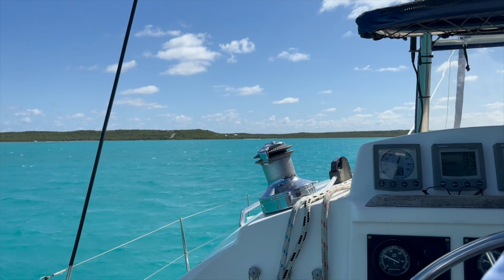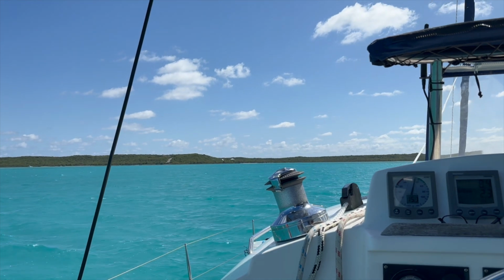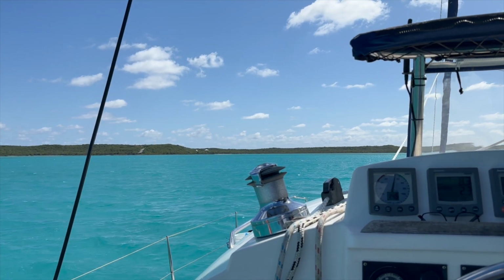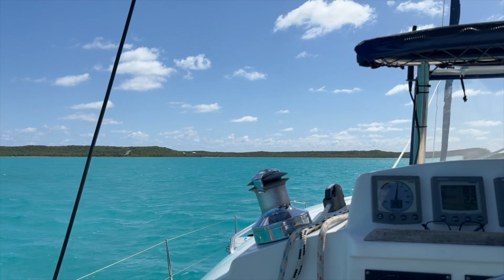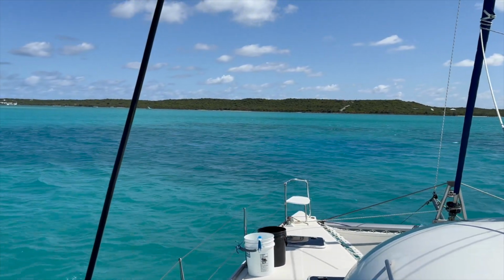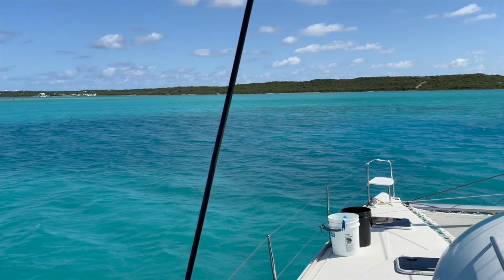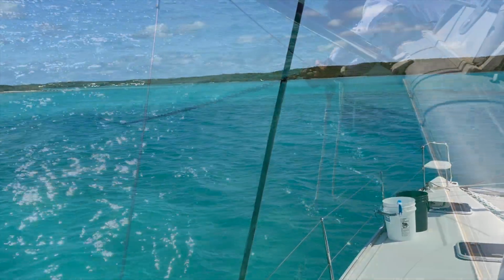We're approaching our new anchorage on the south side of Thompson Bay to check out a blue hole, and right now it's 1 hour past high tide and the water depth is about 8 feet. Well, there you go. We're thinking this is the first one. See, it's a round, dark circle.